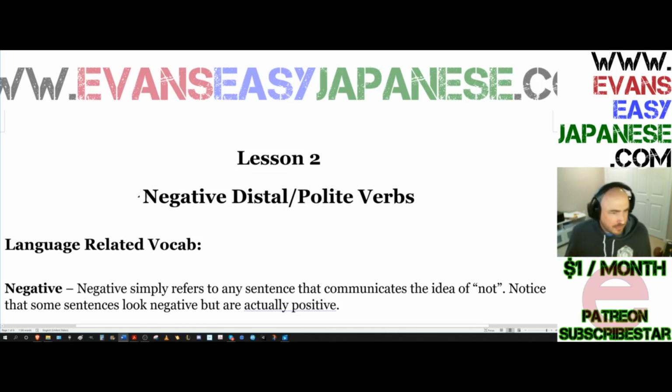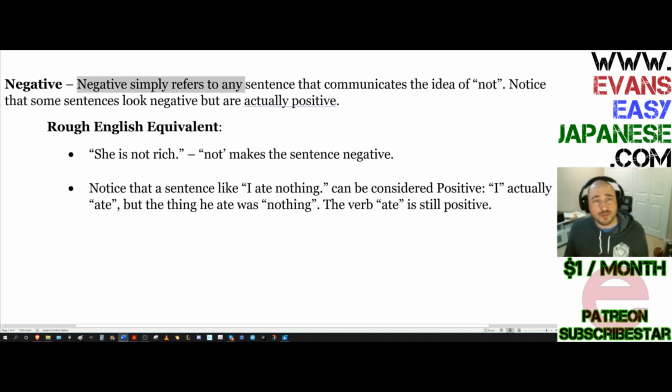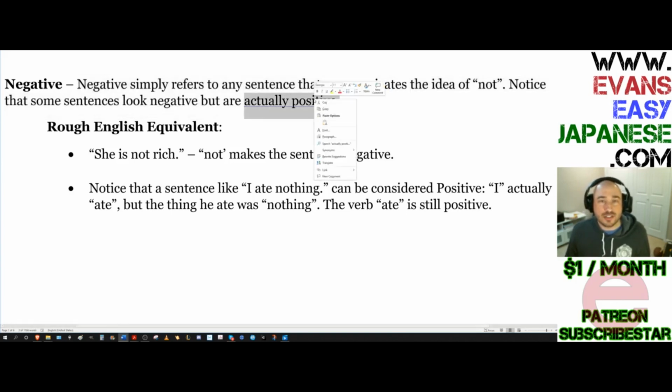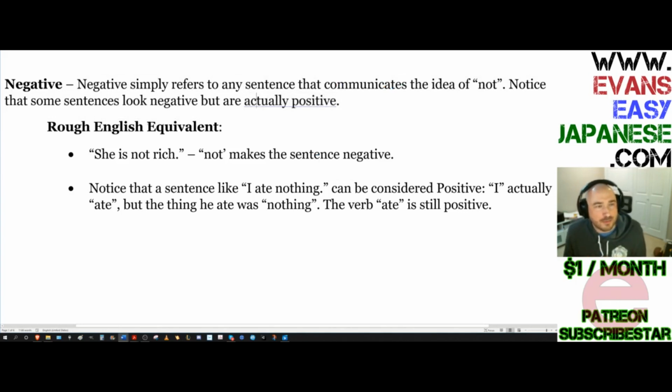I understand. So the idea of negative, we're all aware of negative, like positive versus negative. Negative simply refers to any sentence that communicates the idea of not. Notice that some sentences look negative but are actually positive. Rough English equivalent: she is not rich. Notice how that is a negative sentence, because she is rich would be positive. She is not rich would be the negative.